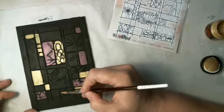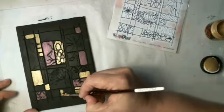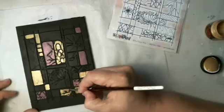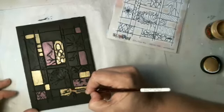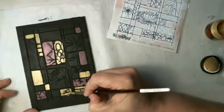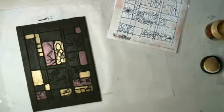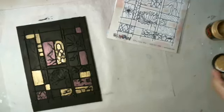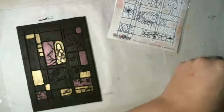Oh, I keep going here. My hand just keeps wanting to go in this area, so might as well take it there. So I'm just painting the raised parts, the stuff that I etched out, I'm not touching. All right, solar gold made me happy.